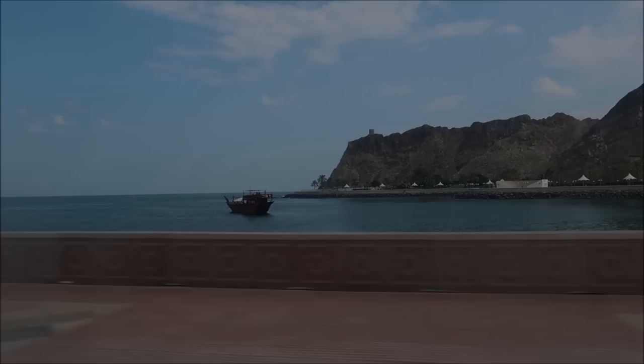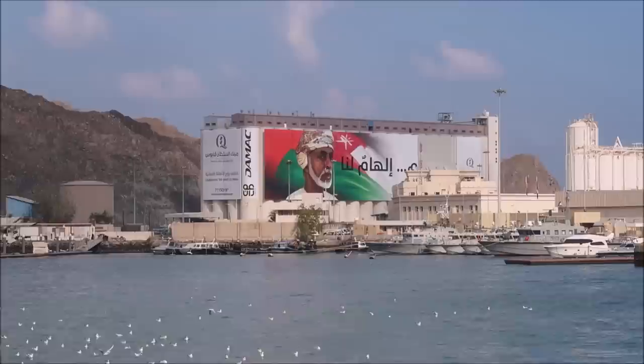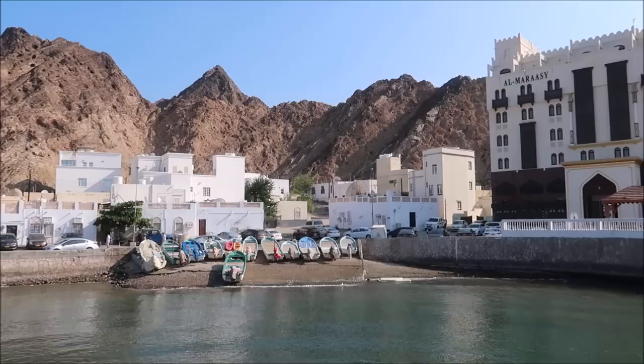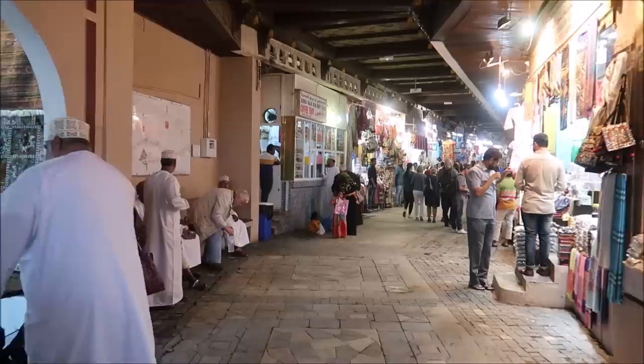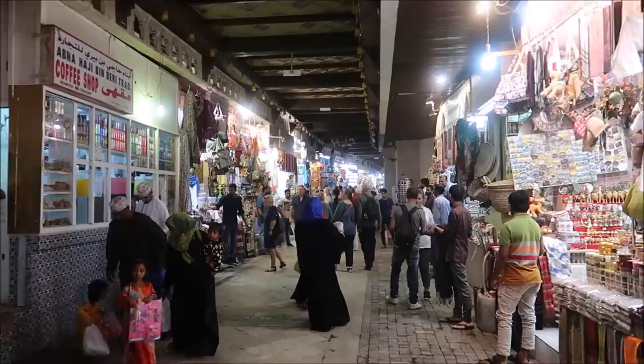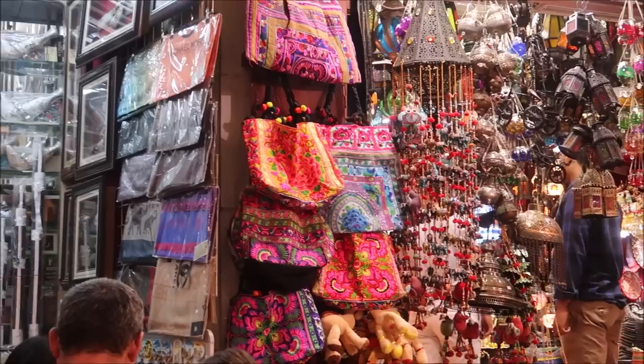I've just been dropped off near Muttrah Souq on the Corniche. Really busy because there's a couple of cruise ships in town. So let's go in. I remember coming in here before, but it wasn't as busy as this. But the smells are the same, spices, perfumes. These Omani daggers are popular, the curved daggers. Hello.